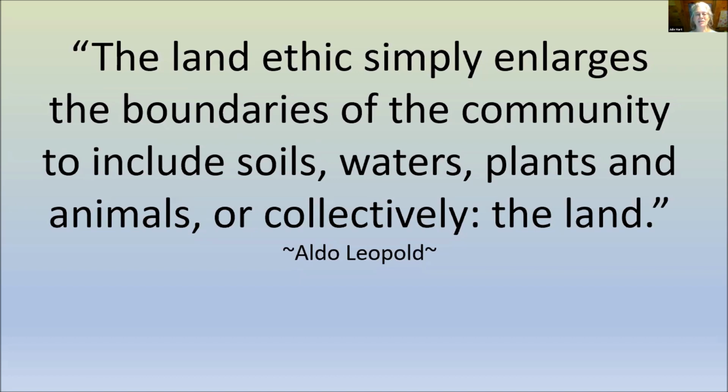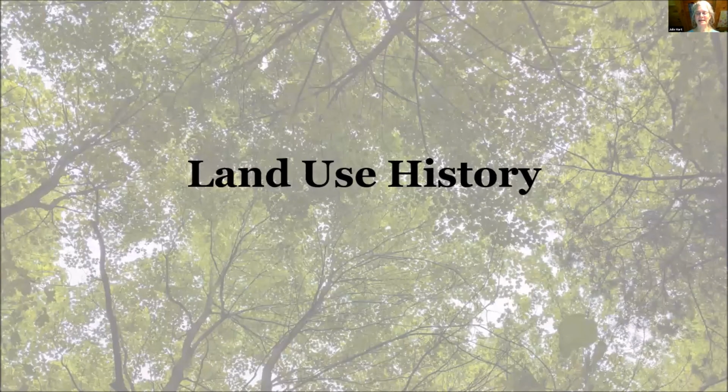So the land ethic is one of his best known essays. It's kind of funny because he actually goes out of his way to say that something like a land ethic can never be written down, which is absolutely true. And then he proceeds to write a pretty lengthy essay about that. So if you have not read Aldo Leopold, and especially the land ethic essay, I certainly encourage you to go out and find that. So let's dive into this idea of the land.